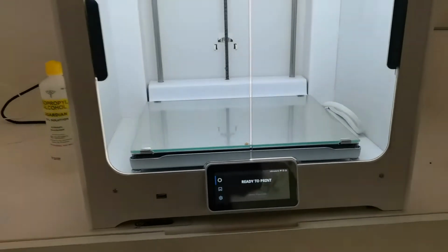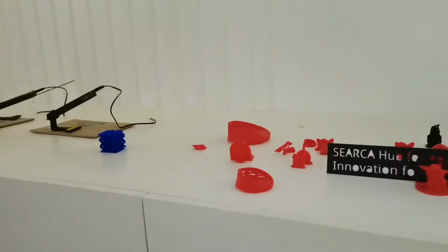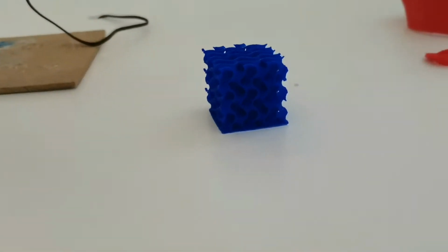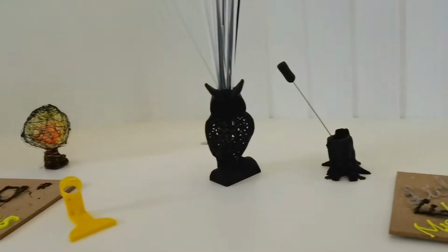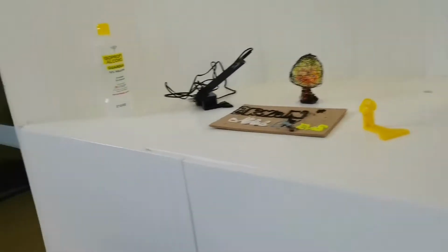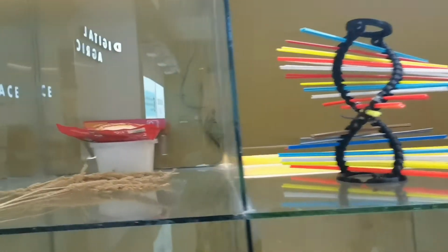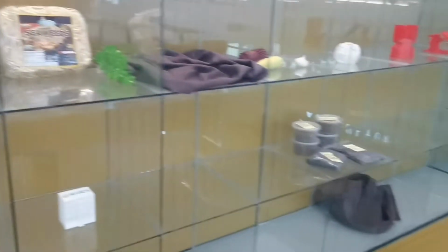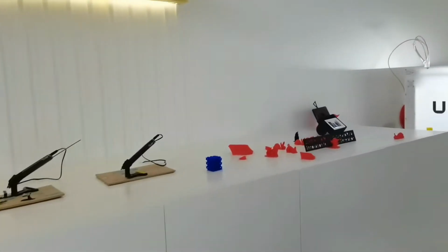3D printing. This is a 3D printer, and everything that you see here was 3D printed. Everything. This is a model of the mitochondrion, I guess, a gyroid, where there are no parallel structures. And there's a model of the DNA. So, a lot of things here on display. And there's the mirror again. Can't do away with the mirror.